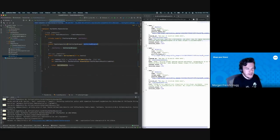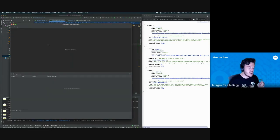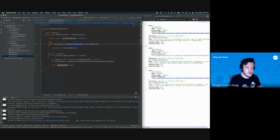This might seem quite over the top, but this is quite useful when we really want to write testable code. What I might want to do is write a test which makes sure that the tweets repository gives me the top tweets. But in that test, I don't want to actually call the actual API. So I mock out the API by providing a version of ITwitterAPIWrapper which is fake. It means I'm only testing that code, nothing else.